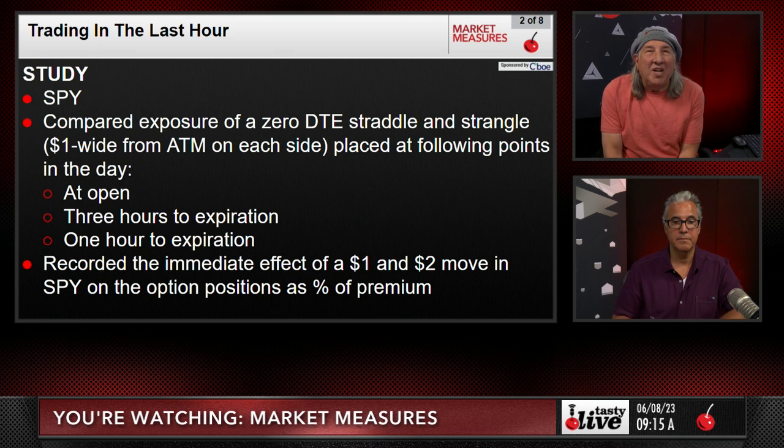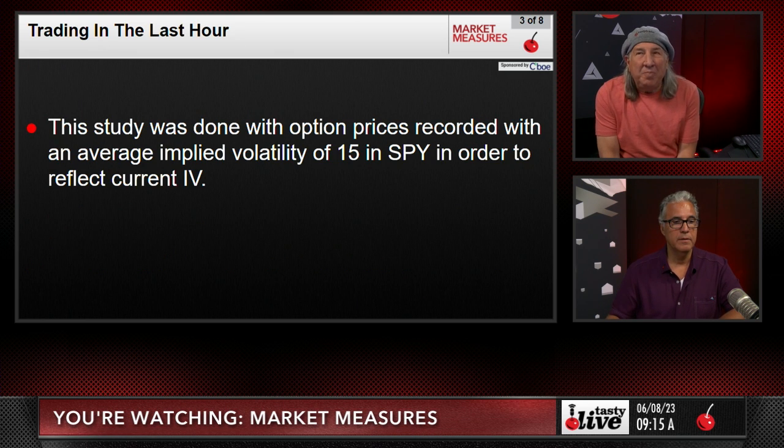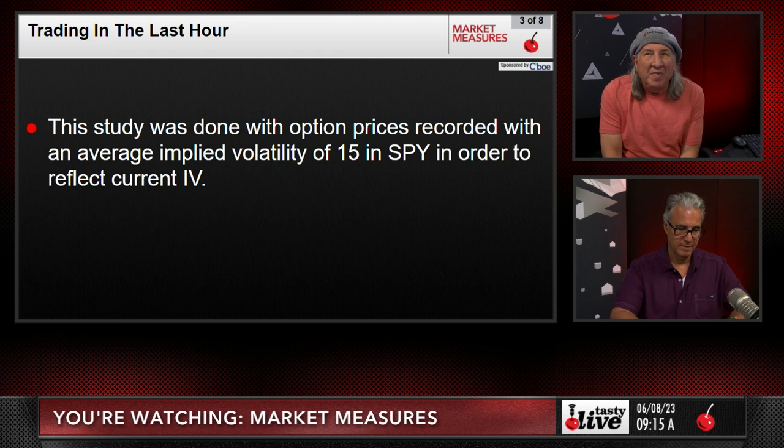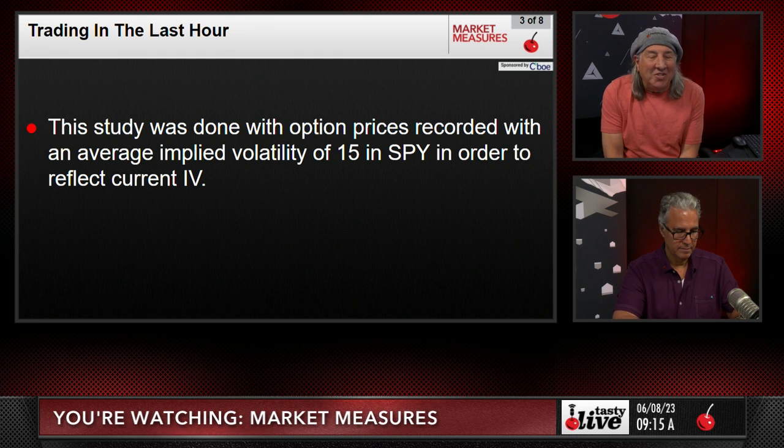Let's take a look at the next slide. This study was done with option prices recorded with an average implied volatility of 15 in the SPY in order to reflect the current implied volatility. So we went back and took all the times when we could find an implied volatility around what we have now. Let's go to the next slide.